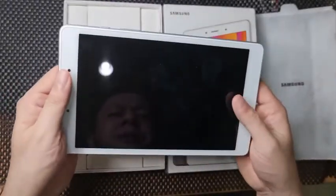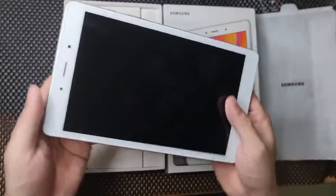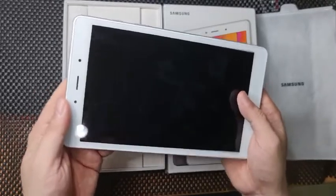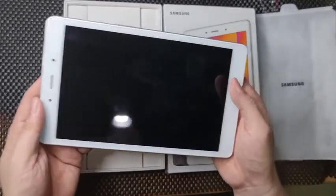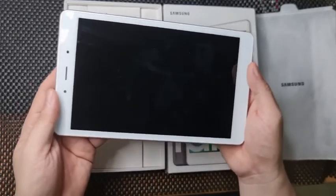Still interesting to see how it performs. Yeah, the spec is kind of low, but if it's only for business purposes, just for cashier, or just for browsing or anything else, I think it's still a good buy. It's still a good buy.